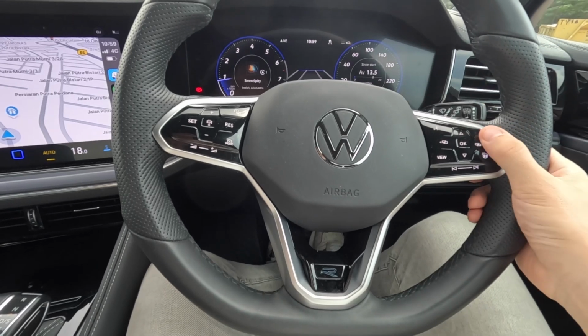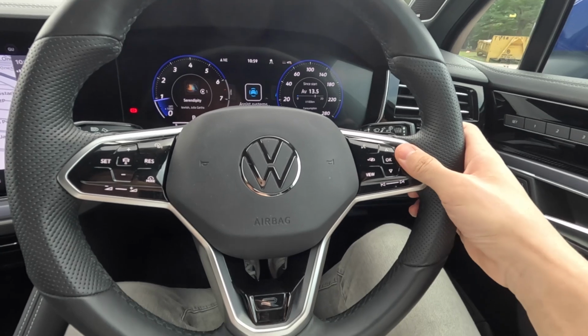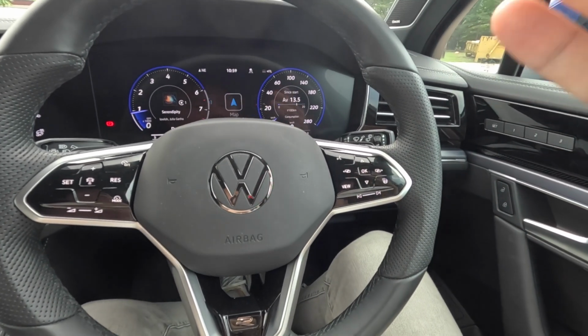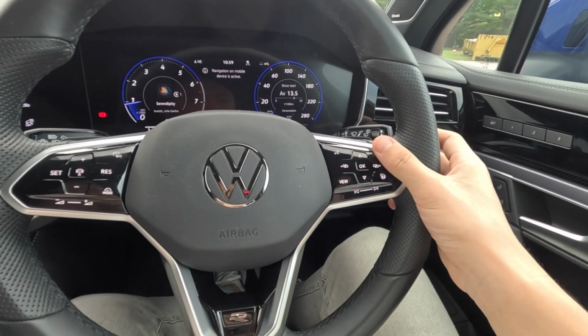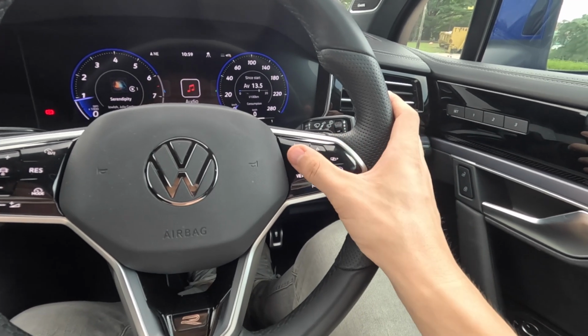I'm mixed about the steering. It's not really haptic touch. There's actually buttons to press, so that's better than, say, the initial Mark 8 Golf, where it's just haptic touch. So you can actually press it in. There's a tactile feel when you actually click it.